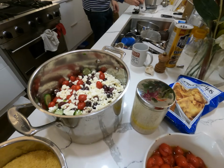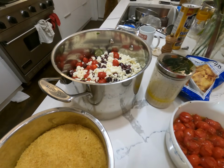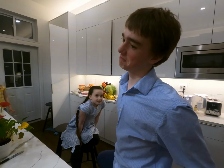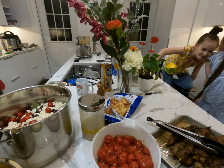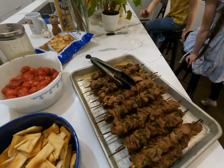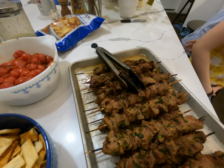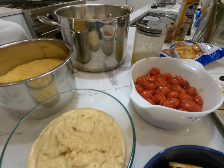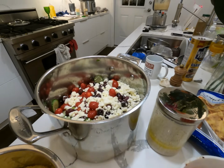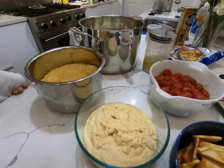So here's the finished product. Kids helped us make this a little bit tonight. Elijah helped make the salad and hummus. Anna helped make the hummus, and Mark did all the grilling and so forth. So here's the lamb kebabs, and here are the pita chips, the hummus, the grilled tomatoes, the yummy Greek salad, couscous, and yeah.